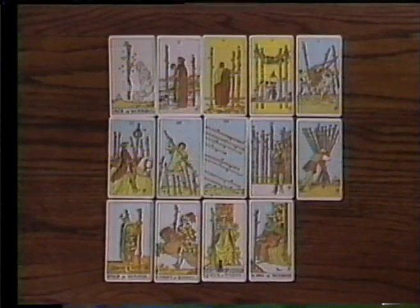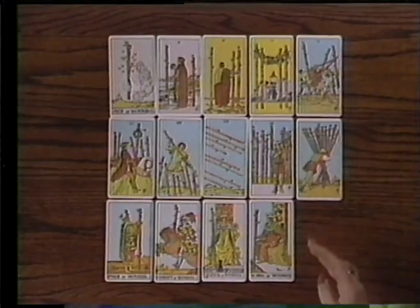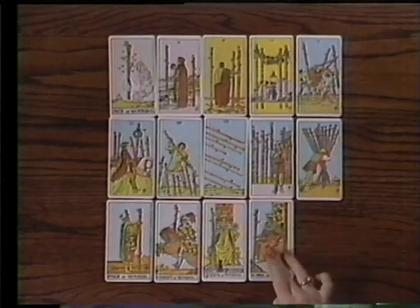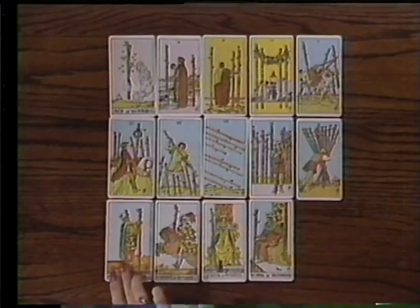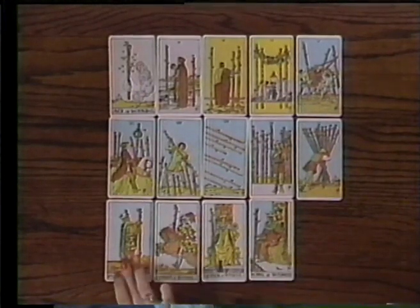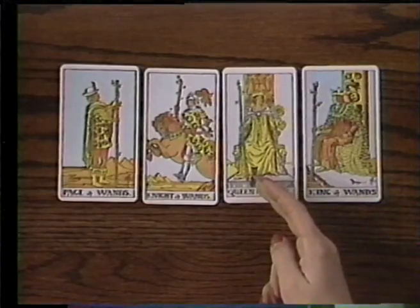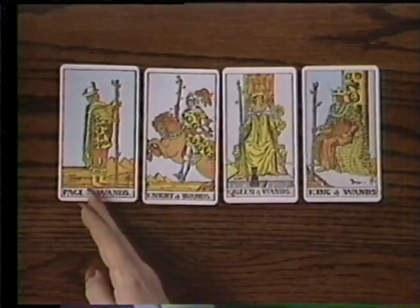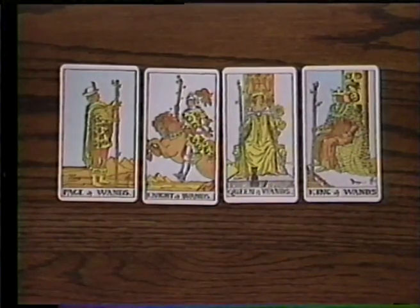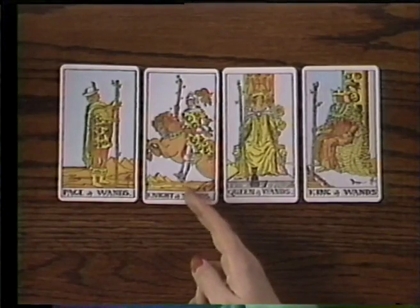Each suit has cards numbered from ace through 10, and in the tarot deck there are 4 court cards: the king, queen, knight, and page, representing the spirit, the soul, the ego, and the body. Court cards usually represent a person: a king for a man, a queen for a woman, and a page for either a boy or a girl. But they can also represent opportunities for change. A knight can indicate the arrival or departure of a particular situation.